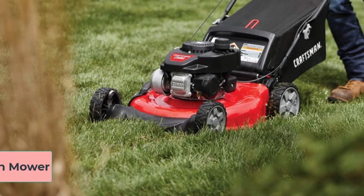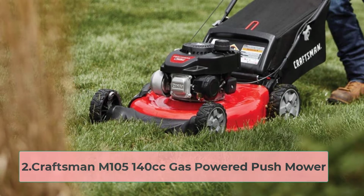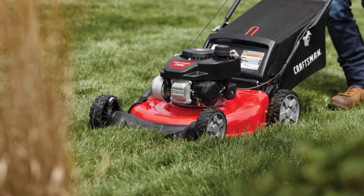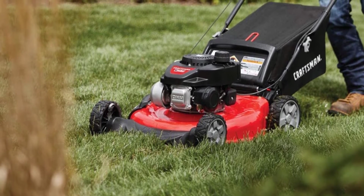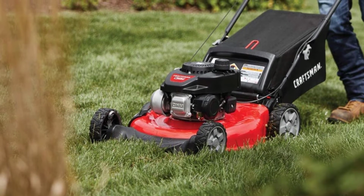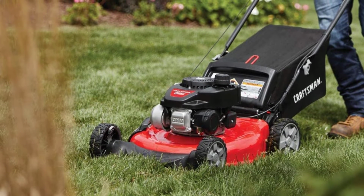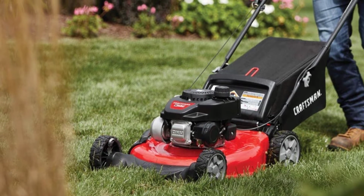At number 2, Craftsman M105 140 cubic centimeters gas-powered push mower. If you're looking for the best gas lawn mower on a pretty limited budget, I'd most probably hang my hat on the Craftsman M105. I personally know folks that have had these and have been happy. I don't like Briggs and Stratton engines as much as Honda, but when the cost of the mower is this much lower, these are compromises that you kind of have to accept.